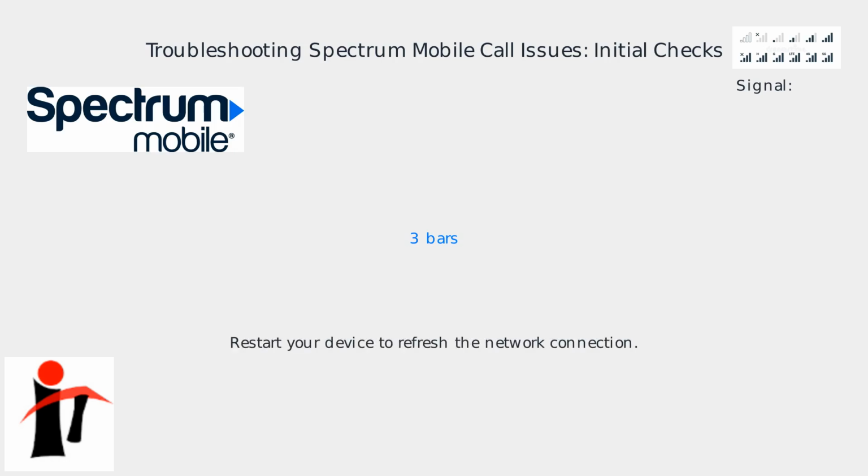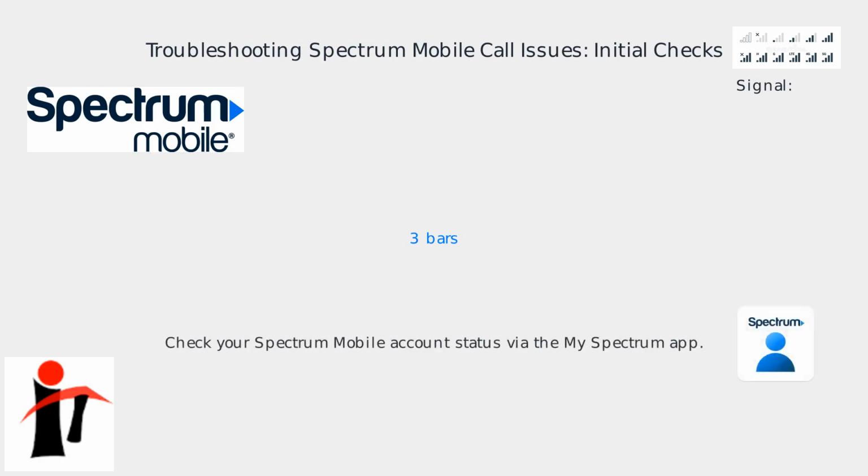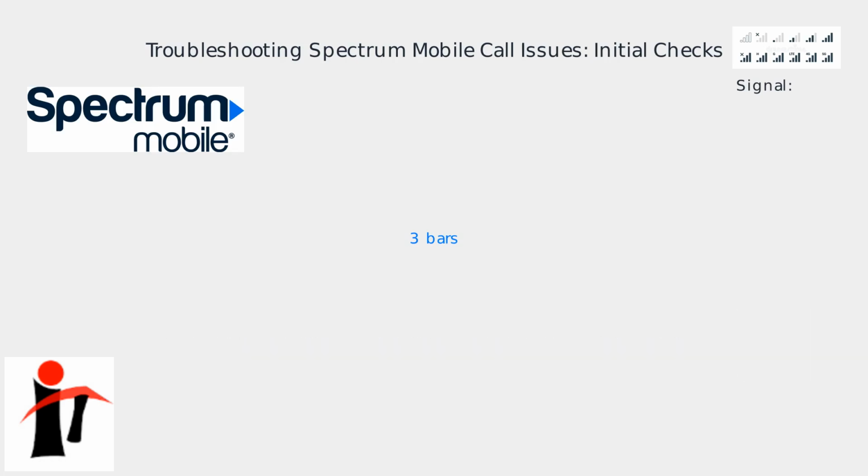Restart your device to refresh the network connection. Toggle airplane mode on and off as well. This can often resolve temporary connectivity glitches. Finally, check your Spectrum Mobile account status via the My Spectrum app to rule out billing issues or plan restrictions.